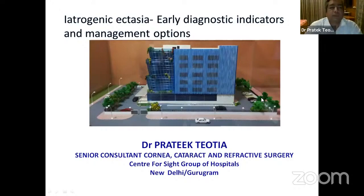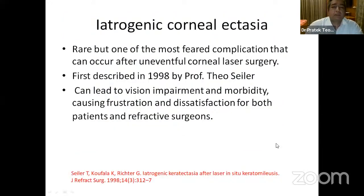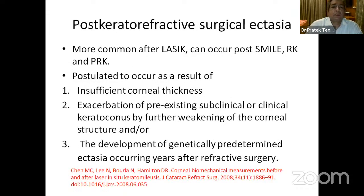The topic of my presentation today is iatrogenic ectasia, early diagnostic indicators and management options. Iatrogenic corneal ectasia is a rare but most dreaded complication that can occur after uneventful corneal surgery. It was first described by Professor Theosella, and it can lead to vision impairment and morbidity, causing frustration and dissatisfaction for both patients and refractive surgeons. It is more common after LASIK but can occur after SMILE, RK and PRK.